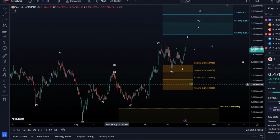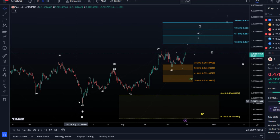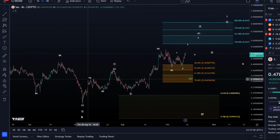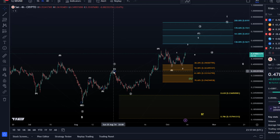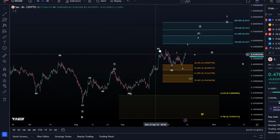And the idea is that this is a diagonal pattern to the upside, which could be forming from the low that formed on the 5th of August. You see, however, everything's corrective. We had a three-wave move up into the 26th of August high, then a corrective pullback, and now a rally which turns into corrective patterns too, right?